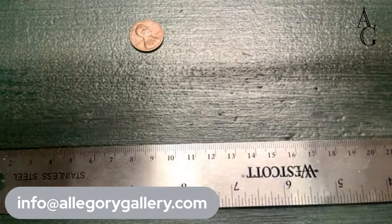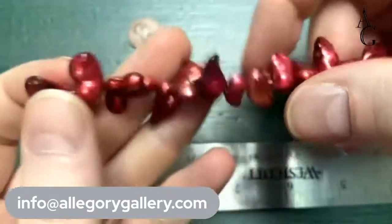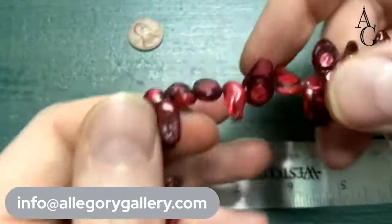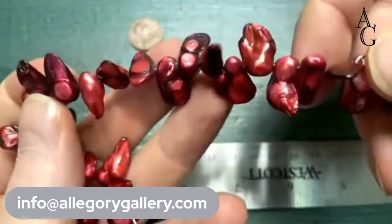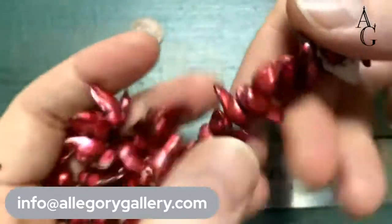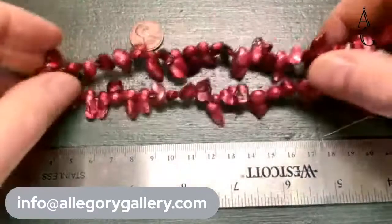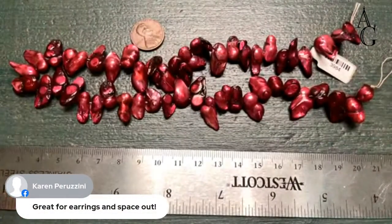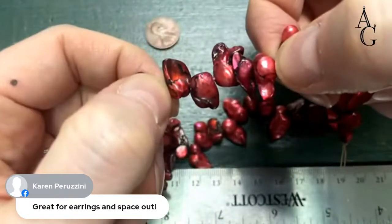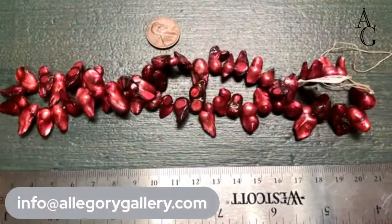And then the last color that I have remaining is this beautiful kind of cherry red. Look at how delicious those look. They remind me of pomegranate seeds, right? They look juicy to me. $18 for those. Karen says these are great for earrings and space out. It's true. Spacing them out, like if you're using a design, use a chunk of these and put them together maybe, and then some other beads and then another chunk of these. It really gives some interest to your design.